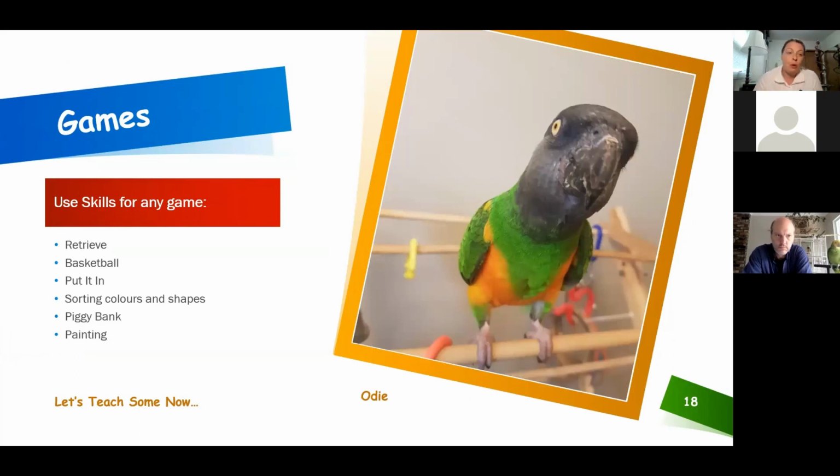So we'll talk a bit more about active games. Any of those skills, following a target, capturing a behavior they're already doing, or standing on a station, we can use in these skills. So this is Odie. He's super excited. He is ready for some games. We'll talk about a retrieve, basketball, and put it in, and piggy bank.